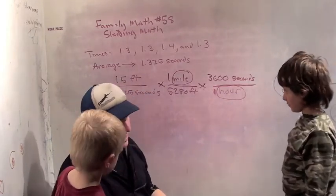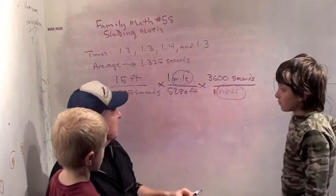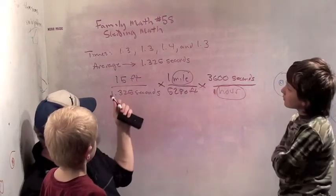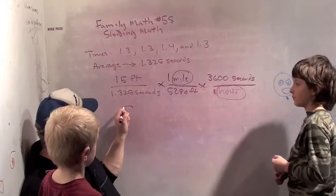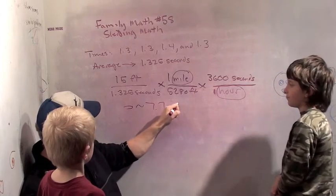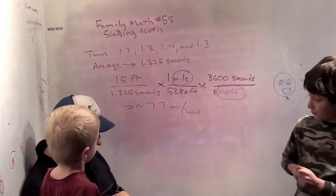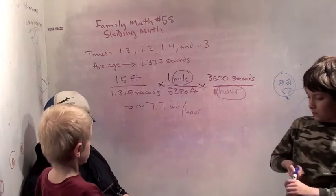Now, I'm not going to waste time going through all the math because we can just do this on a calculator. We just do 15 times 3,600 divided by 1.325 divided by 5,280, and we get about 7.7 miles per hour. That's pretty good, right? That's pretty fast. So I think that's pretty cool.